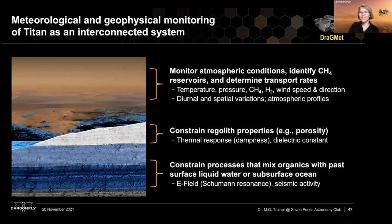Now, DragMet, this is the meteorological package and the geophysical package. First, we can monitor the atmospheric conditions, do things like methane, humidity, temperature, pressure, wind speed, and actually look at amounts of hydrogen in the atmosphere as well. And then by sitting on the surface for long periods of time over the course of a long mission, we can really understand day to night variations. We can understand variations from place to place. We can get profiles, make these measurements as we go up and down vertically, and really build up a much better understanding of how the Titan local weather works, or just how does the atmosphere operate and how does it interact with the surface.